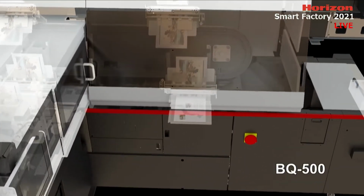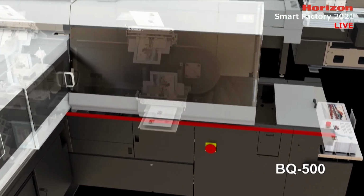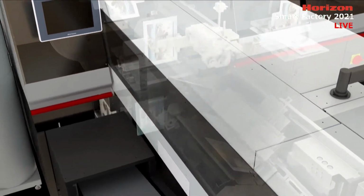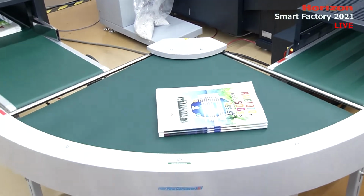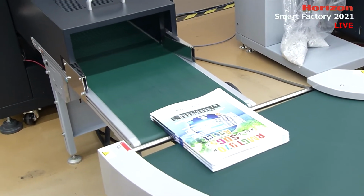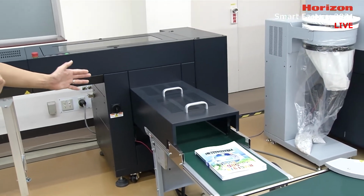And you can see the perfect binder BQ500, which has 4 clampers, and the binding. After that, delivery to the stacker. And with this demo, we accumulate 3 books as 1 pile. And now we transport the books to the 3-knife trimmer, the 3-side trimmer.